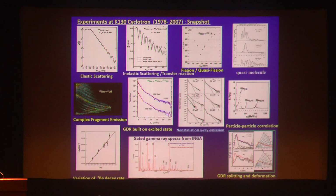So next, this is a typical experimental snapshot carried out during 1978 to 2007: elastic scattering and transfer reaction, fission, quasi-fission studies, quasi-molecular resonances, complex fragment emission, GDR built on excited states, non-statistical gamma ray emission, particle-particle correlation, variation of beryllium-7 decay, gated gamma ray spectra from INGA, and GDR splitting and deformation, and many more studies have been carried out.